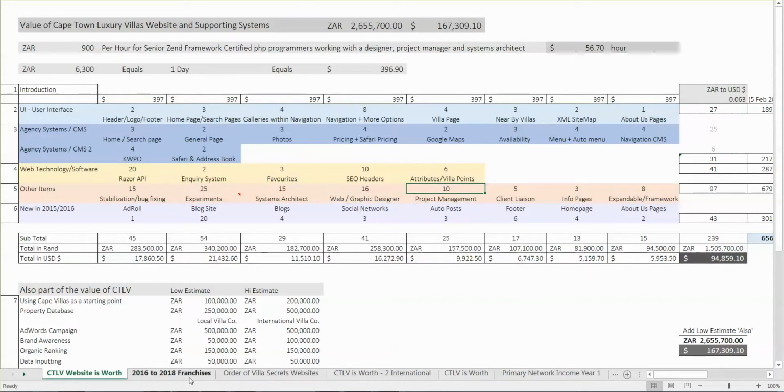Project management. Now, this is yet another thing that I did. This is managing the project. It goes hand in hand with system architecture, but system architecture is thinking about the idea and how it will work. Project management is making sure the designers and the programmers do what they do, talking to people like Razor, my booking pal, negotiating deals, etc., and then putting that all into one website in the end.